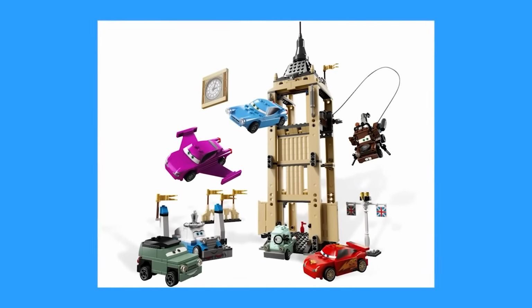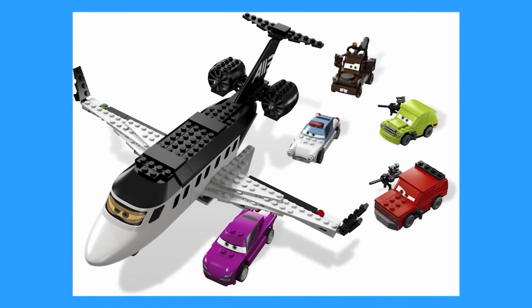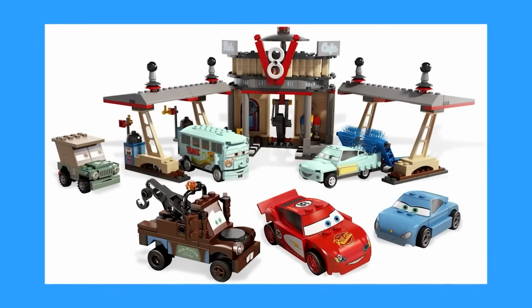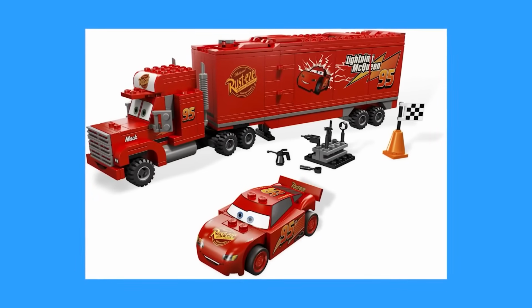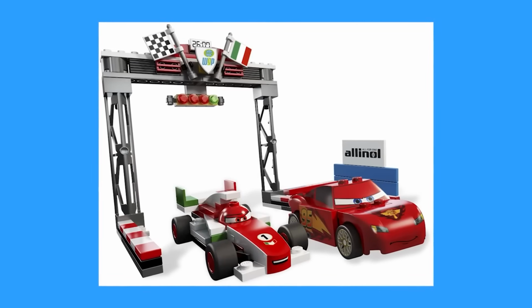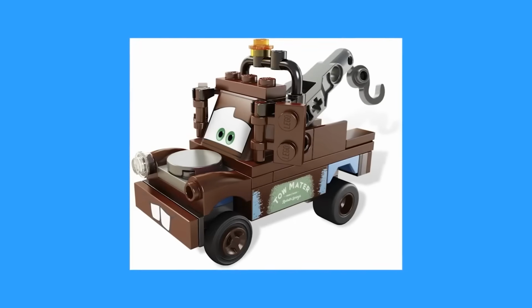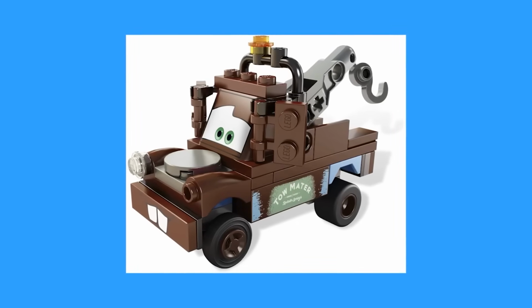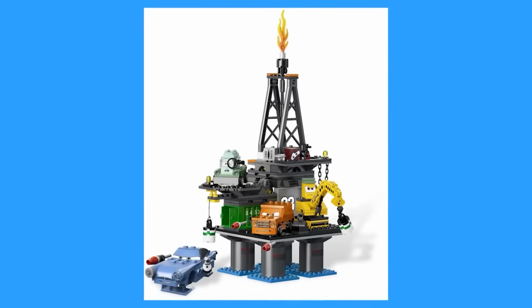But here's the plot twist with this one, because by 2012, the theme took an early pit stop and went off the shelves. Despite that though, Lightning McQueen and the gang made a roaring comeback in 2017, all thanks to the brand new Cars 3 movie. The theme got a fresh start under the junior sub-theme, and now the newer sets might be a tad less complex than their 2011 counterparts, but they still pack that Cars charm. Anyways, I don't even know why LEGO would cancel Cars to begin with.